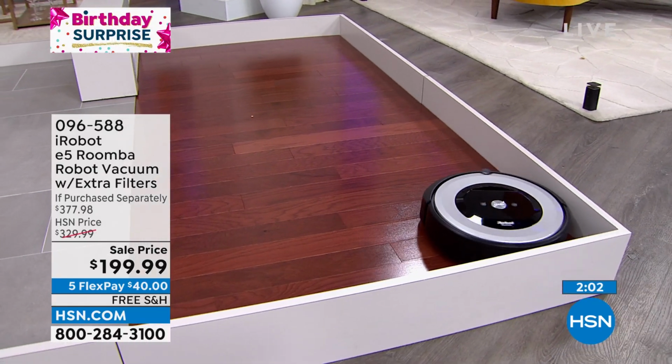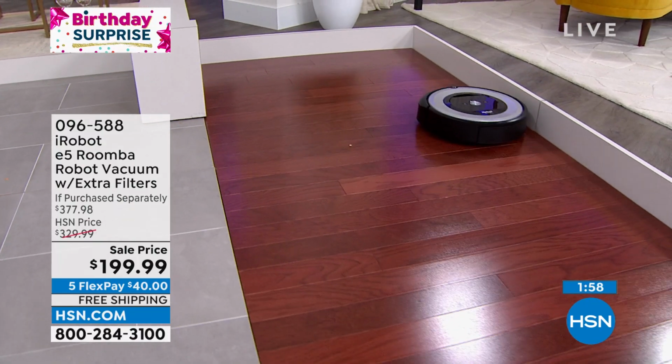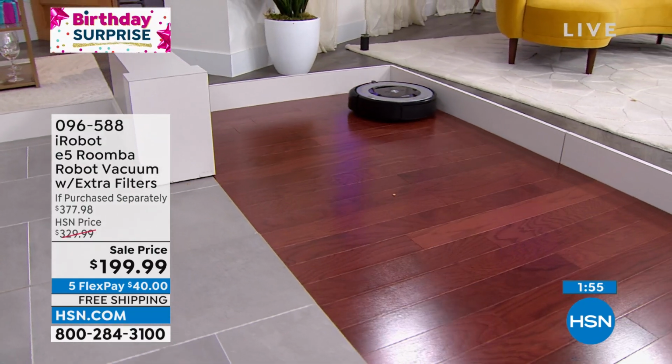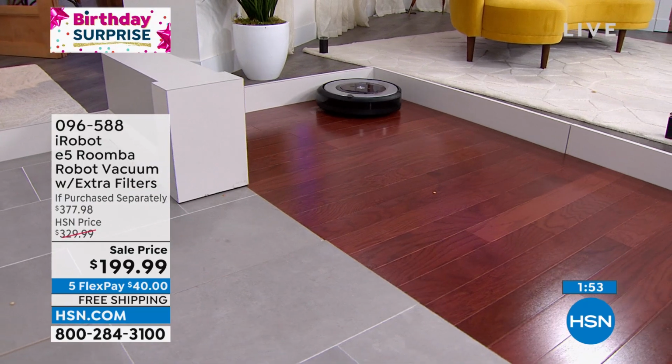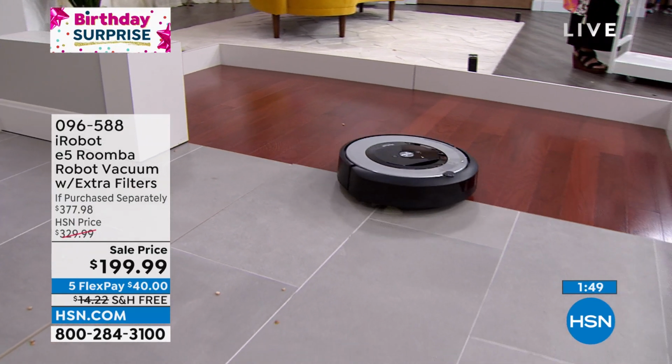It cleaned the whole area, Kate, and it went back into its little baby garage. That's what I call the docking station. It goes home and goes back to sleep itself and charges. It's the opposite of a 2-year-old, which I know you have. It takes care of itself.